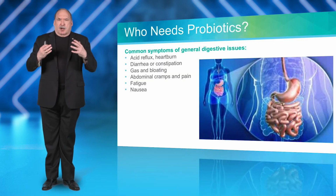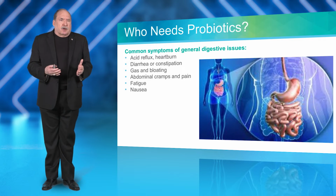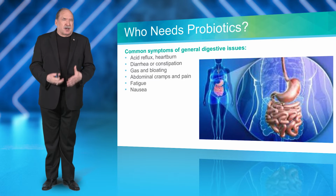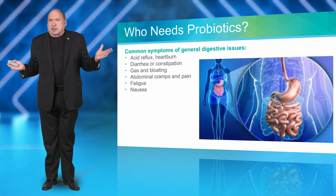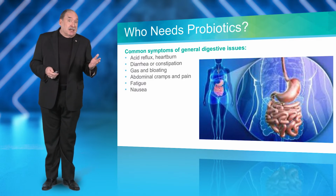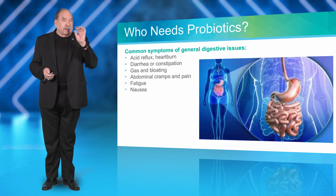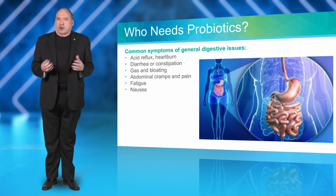Well, what do probiotics do? Why are they important? Well, probiotics are organisms in your gut that help you with a lot of things. It may help you with acid reflux or heartburn, diarrhea or constipation, gas and bloating, cramping sometimes, fatigue very often, and even nausea. So you want to have the right balance of probiotics to help you in those areas.